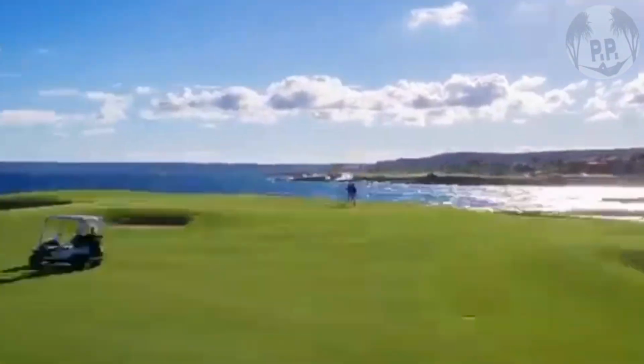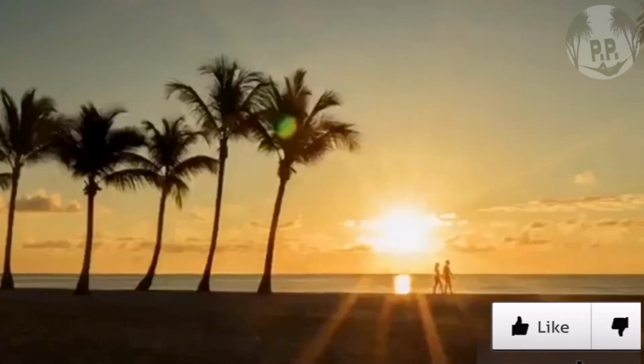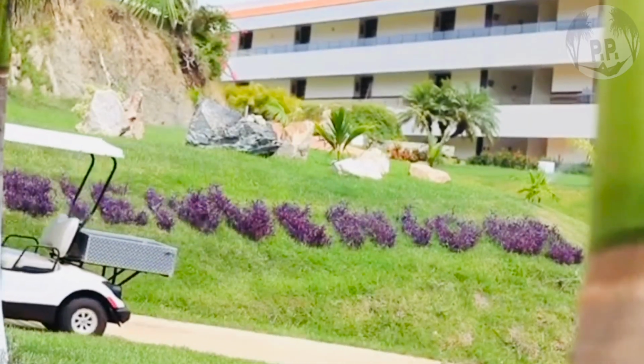Very pretty grounds and facilities, great option for a romantic occasion, and I think the beach and views alone are worth the trip. Number 3, Secrets Huatulco.